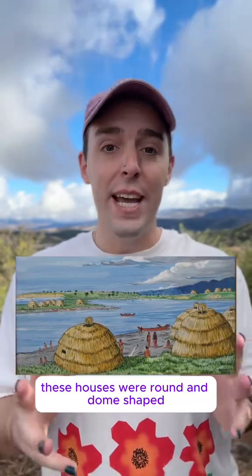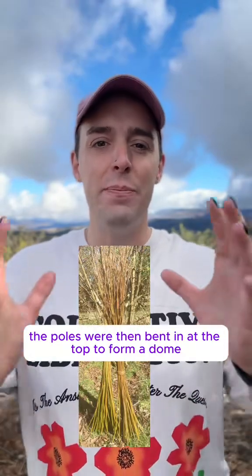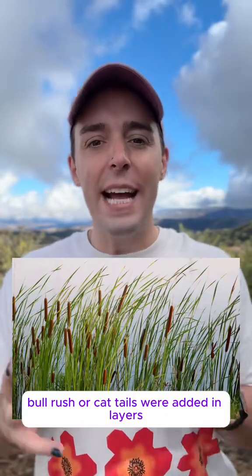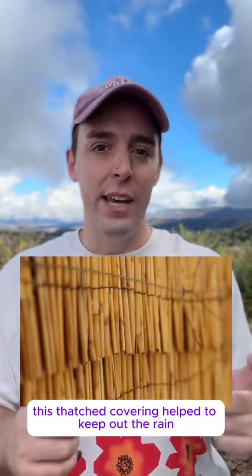These houses were round and dome-shaped. They were made by setting willow poles on the ground in a circle. The poles were then bent in at the top to form a dome. Then smaller saplings or branches were tied crosswise. To cover the outside, bulrush or cattails were added in layers starting at the bottom, each row overlapping the one below. Like shingles on a roof, this thatched covering helped to keep out the rain.